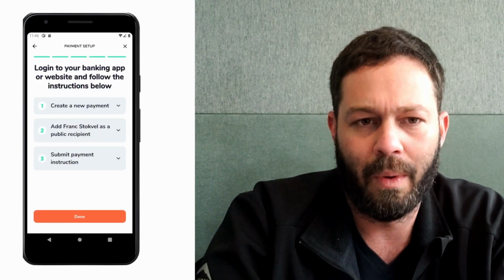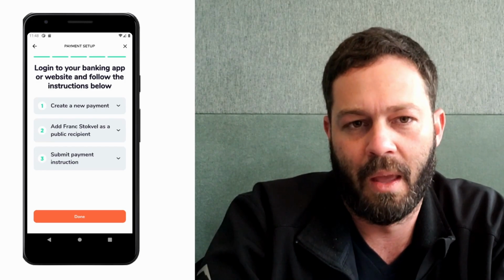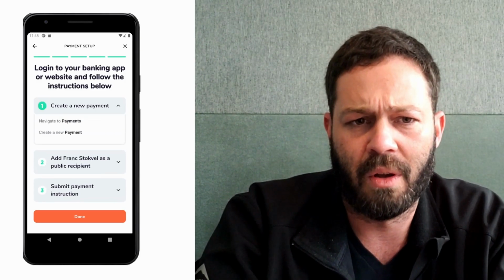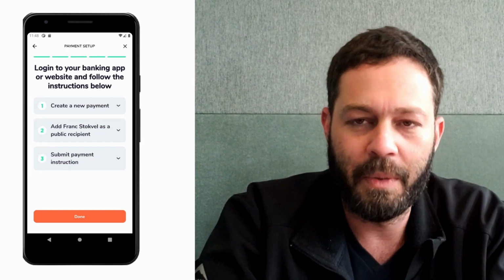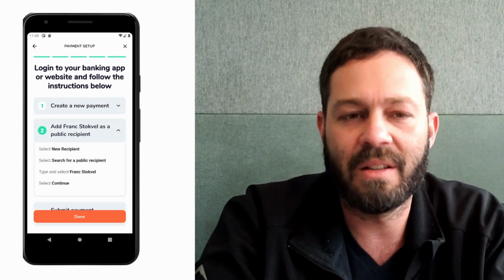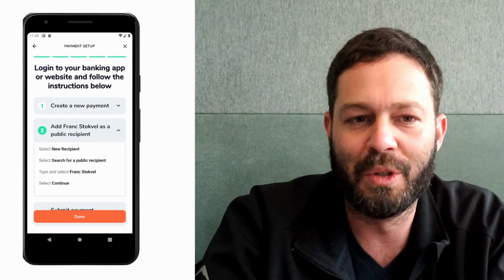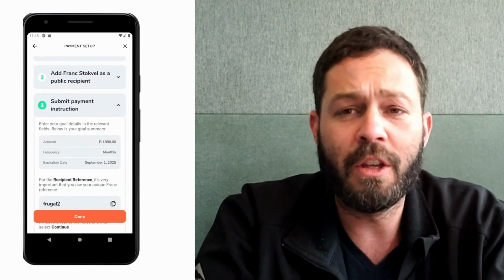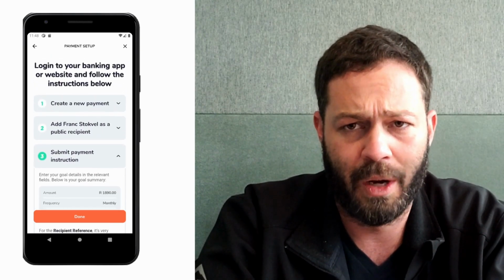So what is really cool is they give you instructions on how to do it on your banking side. For example, if you want to add them as a recipient, if you want to do the payment, they actually tell you from your bank how to do it. And then just say, listen, set up a recurring payment from your bank so that you don't have to worry about this the whole time, right?